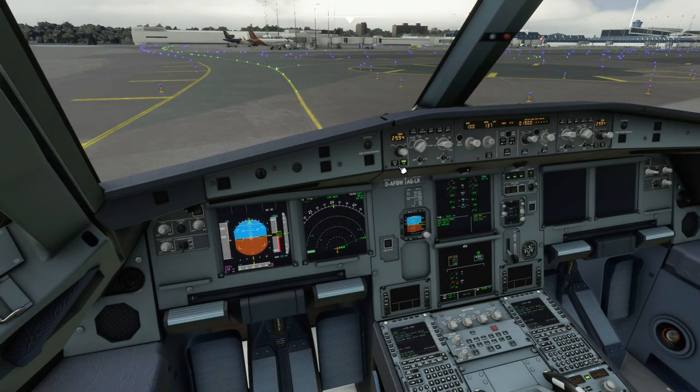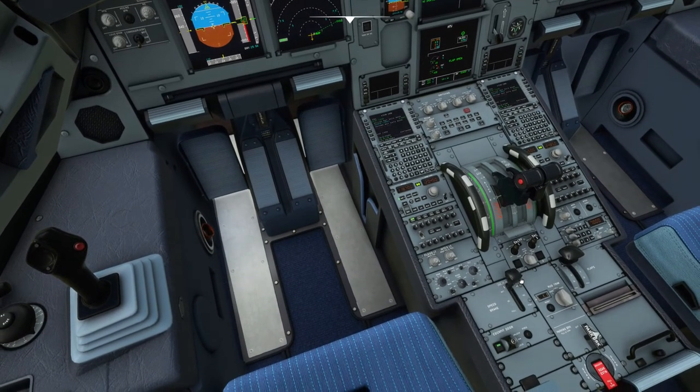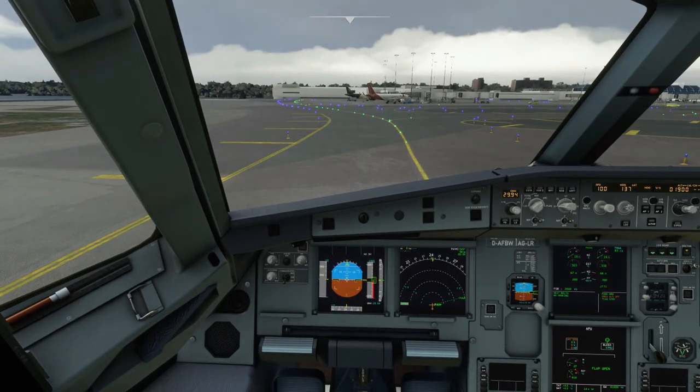Tower, good morning, FedEx 1742 Heavy, inbound. After landing checklist, flaps retracted, spoilers. Clear to land, runway 7 right. Disarm. APU start. Radar off. Predictive wind shear system off. After landing checklist complete. Emirates 9688, request taxi to the gate. Good morning, FedEx 1404 Heavy approaching runway 7 right.